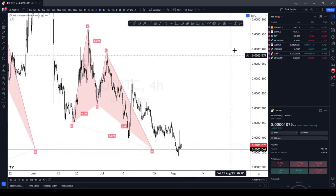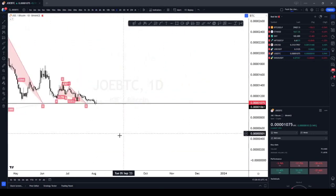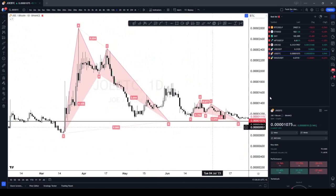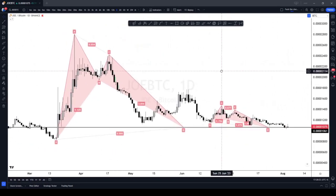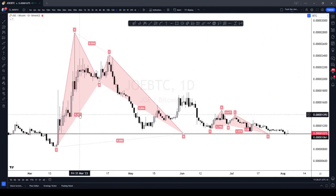Joe Bitcoin. So this is really interesting to me. We have two bullish harmonics on higher time frame with Joe versus Bitcoin. We do have a bullish bat structure here. So the bullish bat structure we're looking at, we got the point in between 382.5, come down to the 886. So we're actually tagging that, we're holding it currently.